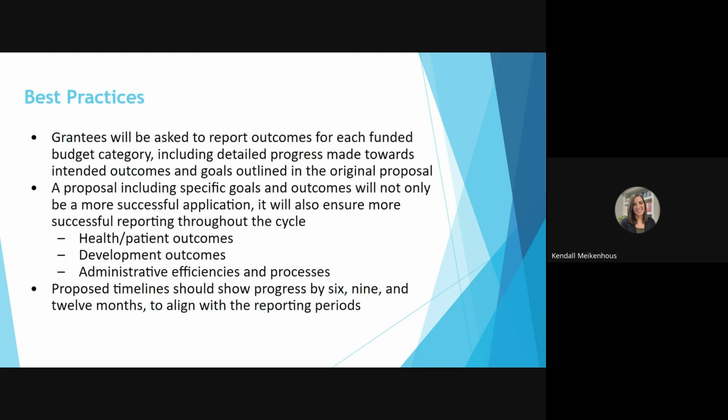Okay, so just a few things to keep in mind when you're completing your application. Just know that throughout the grant cycle, you're asked to report outcomes for each funded category. So including those specific goals and outcomes, as mentioned in your proposal, will not only lead to a more successful application, but it's also going to ensure an easier and more successful reporting process. If you're able to report back on the progress made on those outcomes proposed in your application, then you're going to have a more robust report.